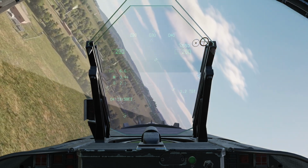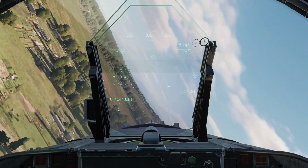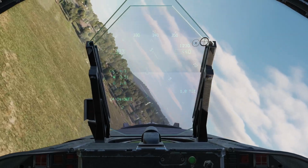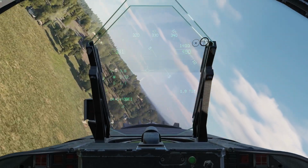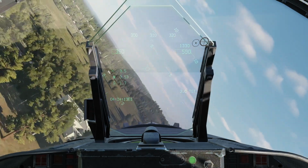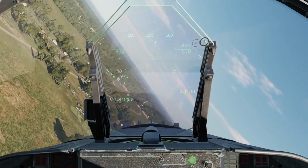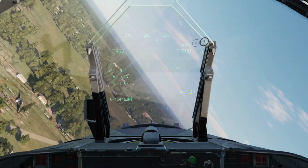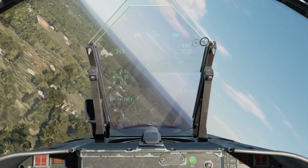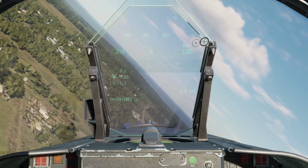So let's see how we do. Ease in the pull, 290. 300. 315. Ease in the pull, easing more power. 330. We're giving these calls to Brother Leb. 340. Ease in more pull and more power. 350, holding 350. As you can see, we're doing pretty good here. 352. Ease in more pull, rolling out some bank. 350. Looking for that crowd right heading of 244.